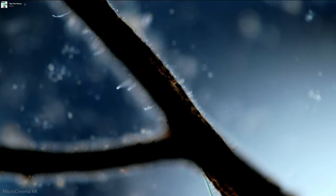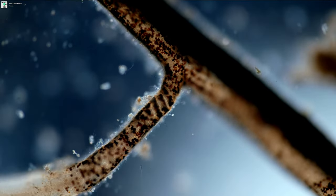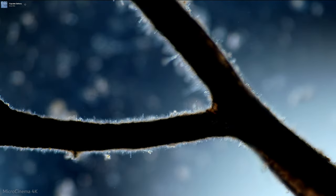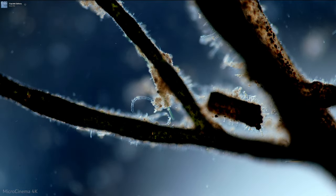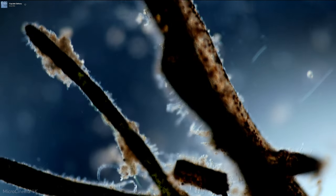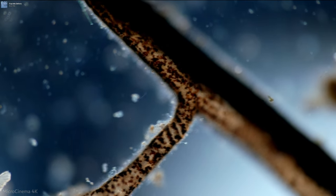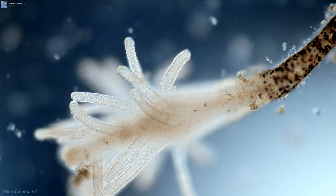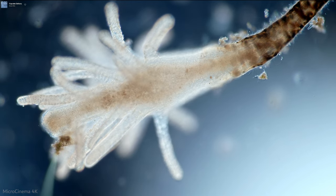So on these pilings, I found this stuff. It looks like sort of seaweed or something, but it's very hard and dark like this and rigid. I don't really know what it is, but every now and then there's a little offshoot and it pops out into something that is very clearly an animal.